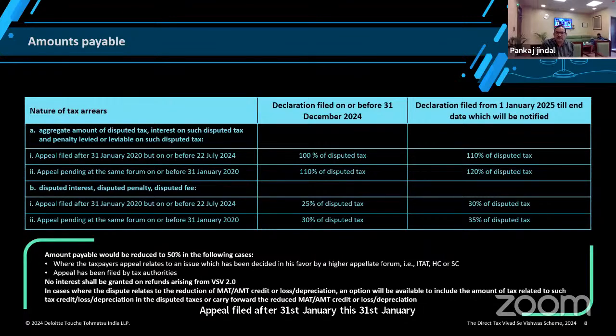For the new appellant, before 31 December 2024, he pays 100% of disputed tax, then the penalty and interest, both of them, are waived off. So he just has to pay 100% of disputed tax. But if the new appellant comes after 31st December 2024, then he has to pay 110% of the disputed tax.